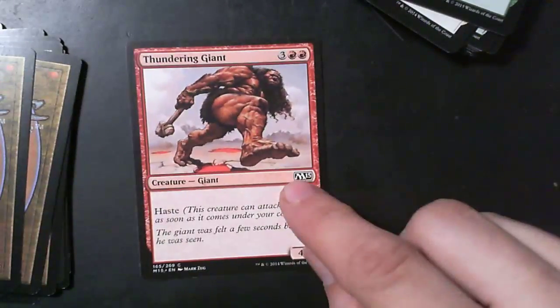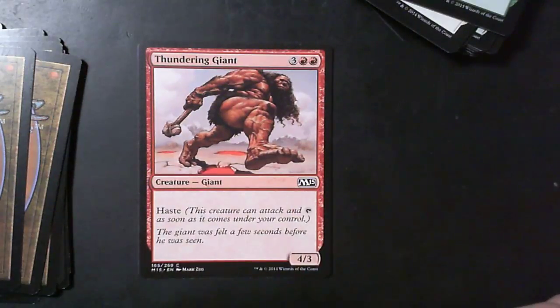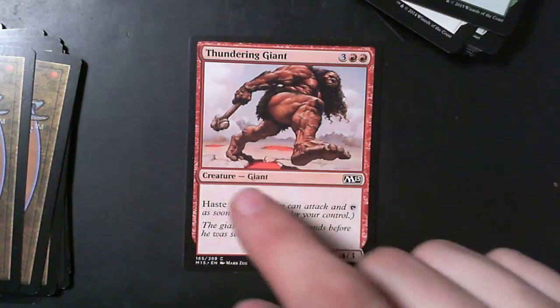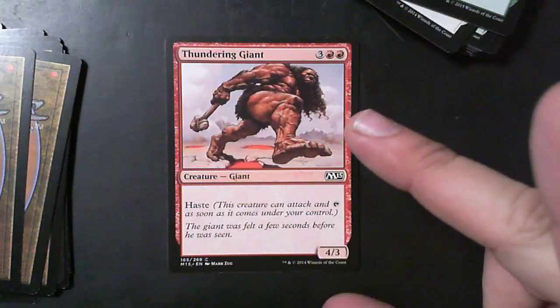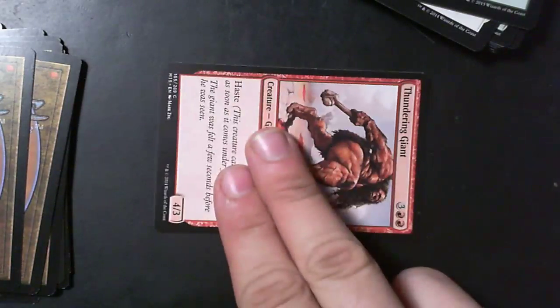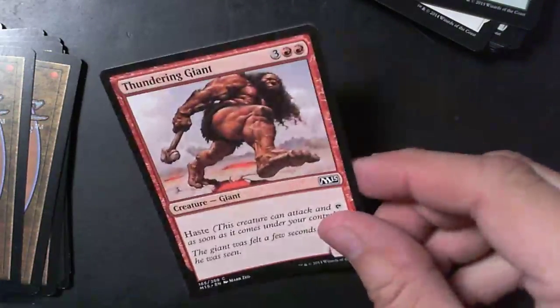Okay, Thundering Giant. M15, I guess this is from the 15th anniversary of Magic the Gathering, I'm just assuming. Okay. It's got haste, which means this creature can attack and tap as soon as it comes under your control. Oh, that's right. If you play a creature, it has to wait one turn. I remember that from the game, which is pretty much a staple of all these card games. But since it has haste, you can attack and tap it? I forget how you tap it. Wait, does this mean defense? This means defense, right? Oh, wow. Cool art, though. Watch out for those potholes, buddy.